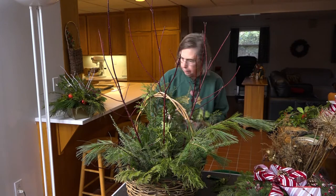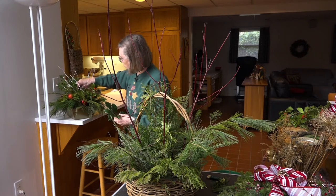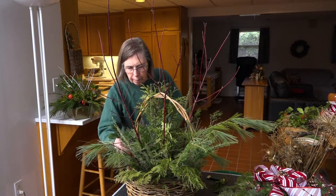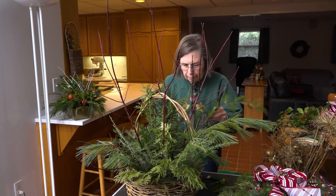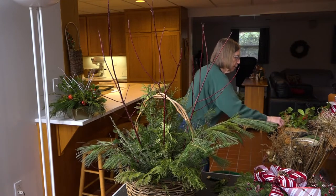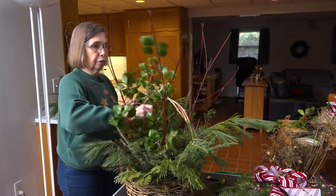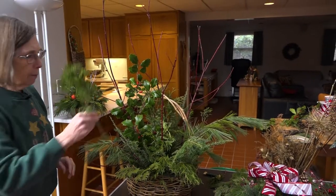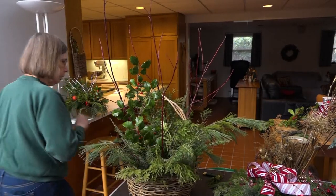Now I want to add holly, and I do have a little more holly to add to this one. I knew there were a couple small pieces down in the bottom of the bucket. I also have leucothoe. Again, gives some variation. And I saved out a few very large holly sprigs to kind of go in the front and the top. And I need to come around front. A piece of cedar, another native plant, eastern red cedar.